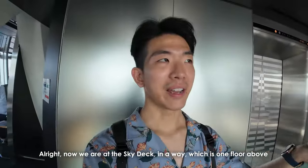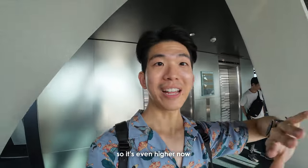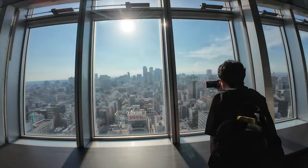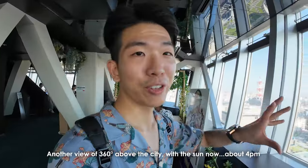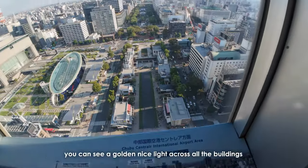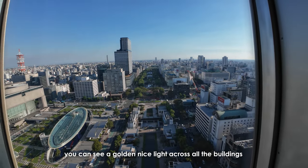Right now we are at the sky deck in a way, which is one floor above, so it's even higher now. Another view of 360 above the city. With the sun now about 4 p.m., you can see it's like a golden nice light across all the buildings.